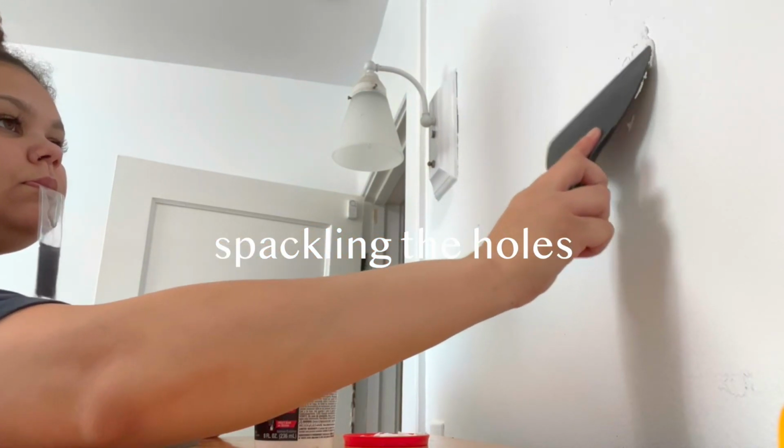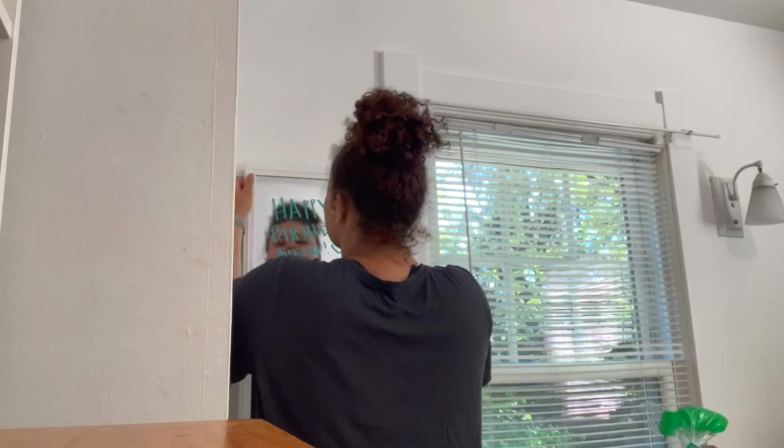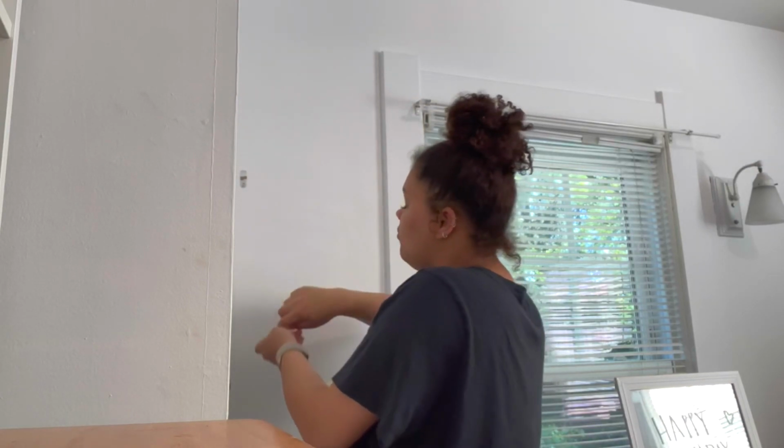But yeah, I think right now I'm going to go ahead and find a suitcase and put the rest of my clothes in a suitcase, so that way it's ready to go. Ready to start sanding. I'm gonna start with these ones over here.